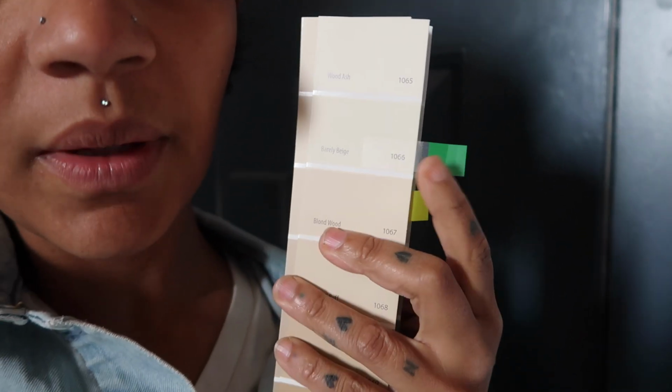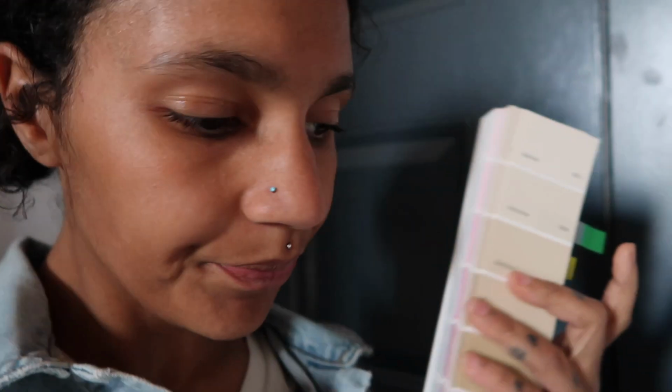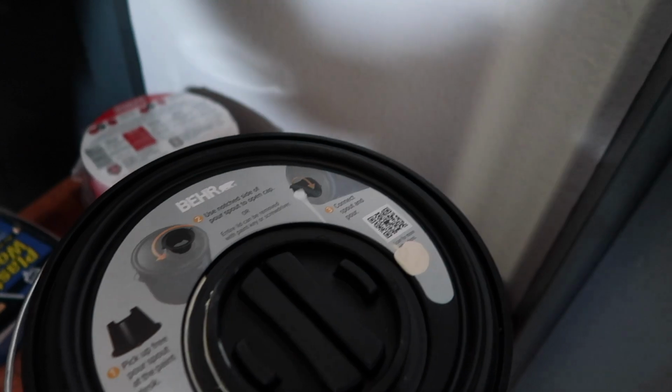We went with Barely Beige. You can see a little dab of it there. I'm a little scared it's too light, but it's a dark room, so I think it'll just be really fresh.